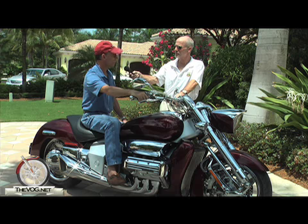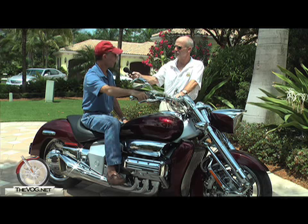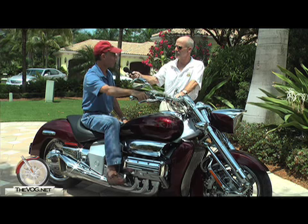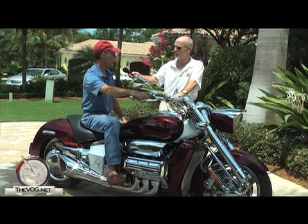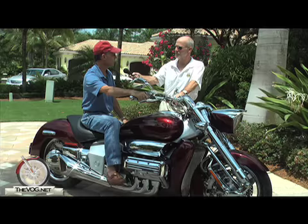Great handling. The front end is very unique. The brake rotors are very large. The stopping ability is fabulous. The back end is fairly smooth. With the passenger, it's a little bit rougher, but that's an adjustable rear suspension with a hydraulic reservoir.